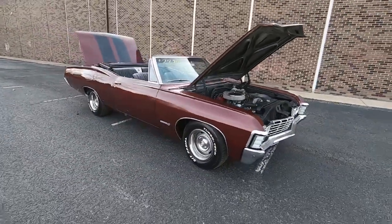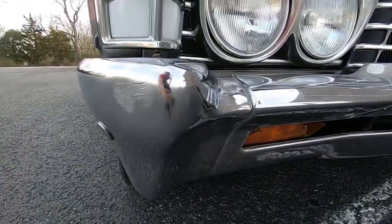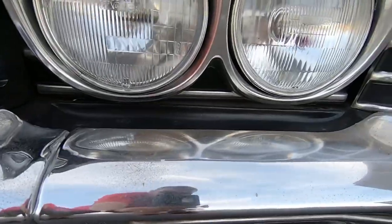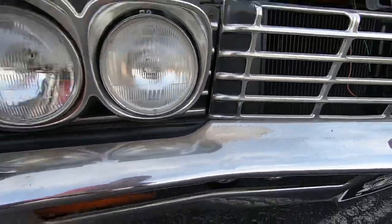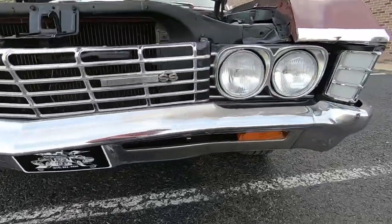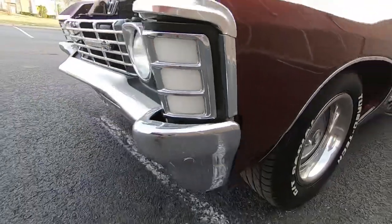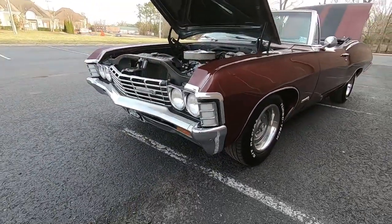Let's get started here. Coming down on the front, this bumper's got some scars, scuffs, some chrome missing. You can see it kind of peeling off there. The grille itself's in good shape. So the headlight bezels are nice and clean, and marker lights on the side look good. Looks like the trim there has been taken care of or replaced.